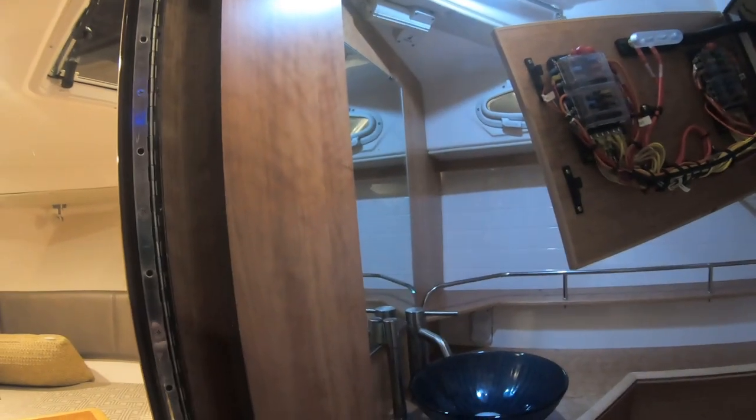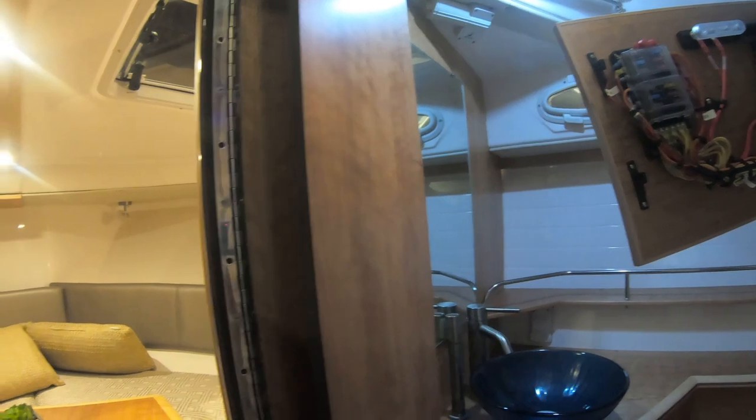Well, that's an interesting way to do it. Usually they have a cushion, and then there's another thing you lift up. This has the cushion and the backer plate all in one shot. It's interesting. It's different. It's not what I was expecting.